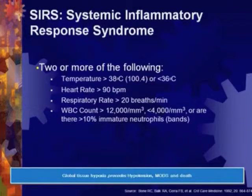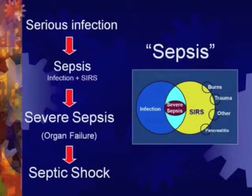We know that older patients don't have fevers, and we know immunocompromised patients don't have fevers. So they're febrile, they're tachycardic, they're tachypneic, and they have white cell changes. And really we want to look to the bands as the most important part of those white cell criteria. So we have serious infection. It's diagnostic of sepsis when you have infection plus SIRS criteria.